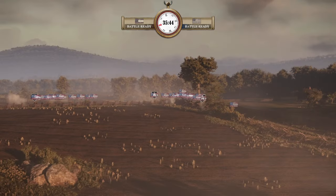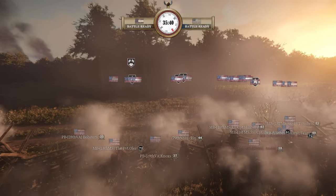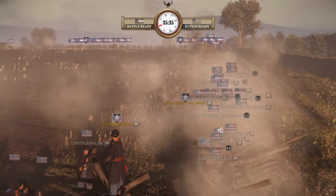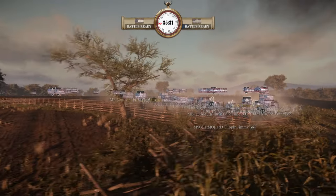I'm still of the opinion that holding this hill is a very good asset for the CSA to have. Makes staying down here problematic, as they'll just turn on this and hit you from behind.